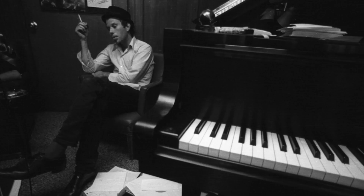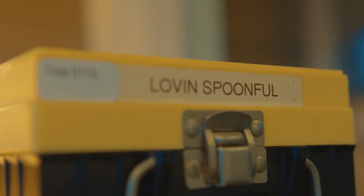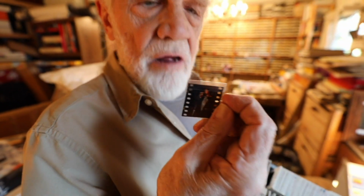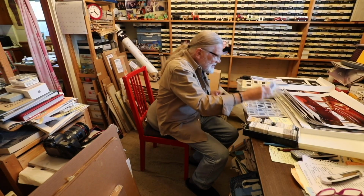So regarding the team that scanned the slides, it was me. And that was really built into the process. We wanted to make sure that a team of one could scan over 100,000 slides. Step number one, we had to get them out of Henry's house. And that was a bit of an emotional roller coaster, as you can imagine.